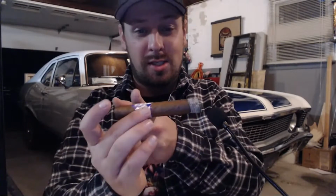This is a very mild to medium cigar. It falls more on the mild side than it does the medium side. When it gets to about that medium side, it's usually because it's almost done. It usually gets up to about right here on the cigar, and you can really start tasting a lot more pepper than anything else.